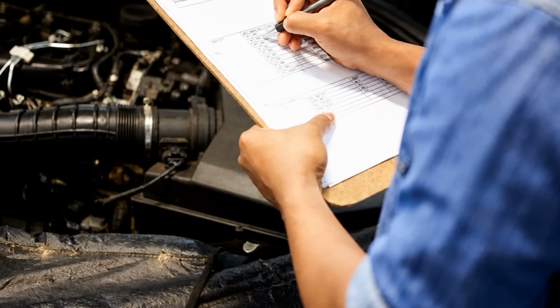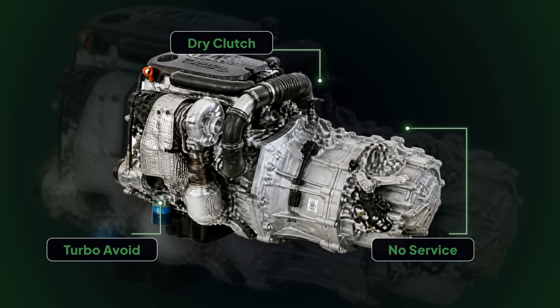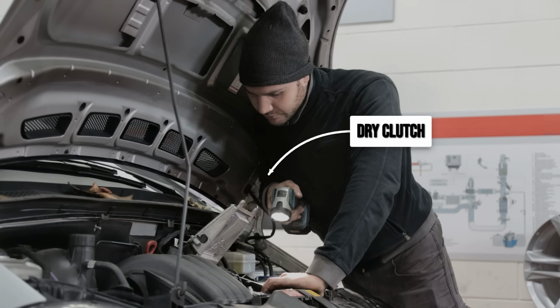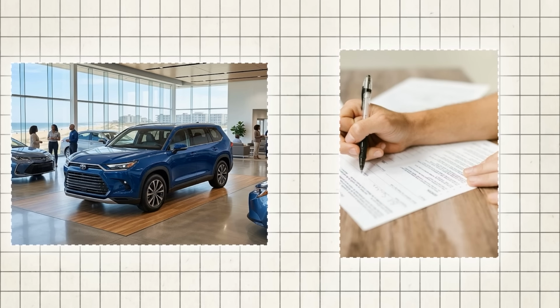So here's how you dodge a repair trap. 4 things. 1, look at the engine and gearbox and run a mile from an out-of-warranty European turbo with a dry clutch or a CVT and no service history. 2. Before you fall for the styling, spend 5 minutes looking up that exact model's known fault and what it costs to fix. Let the repair bill make the decision, not the paint.